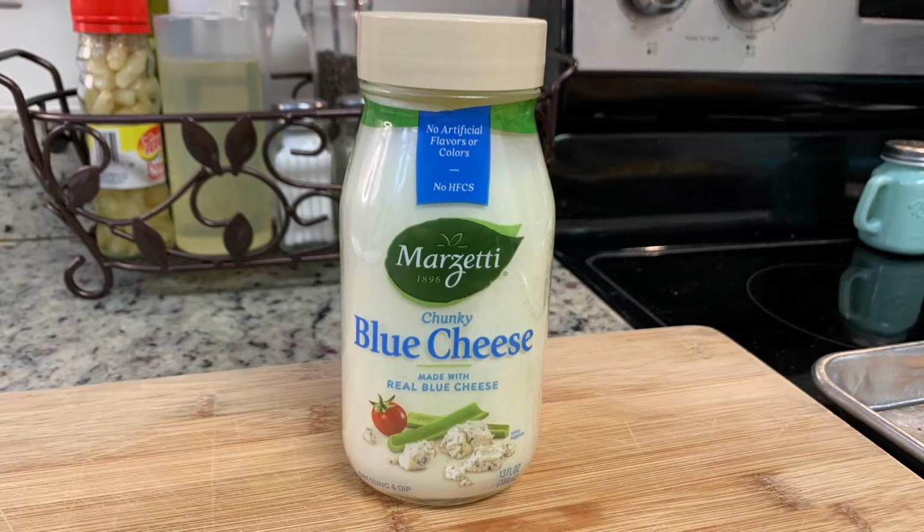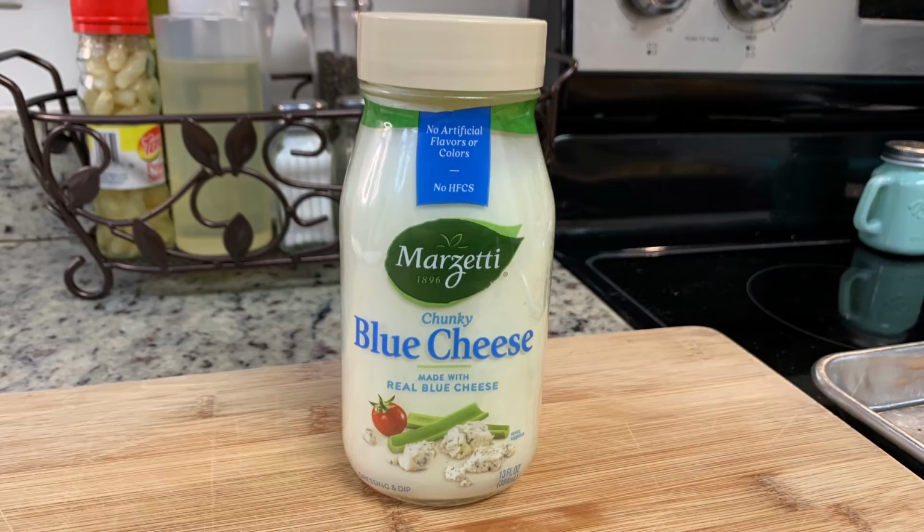Me personally, I don't like buffalo wings. I'm not a hot sauce vinegar type person. I do like spicy chicken wings, but not buffalo or hot sauce wings. And then I don't care for blue cheese dressing. So this pizza is all about him.